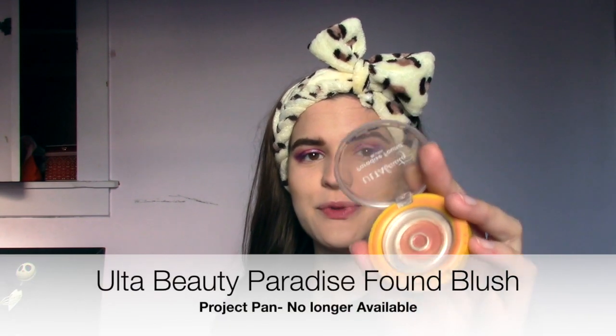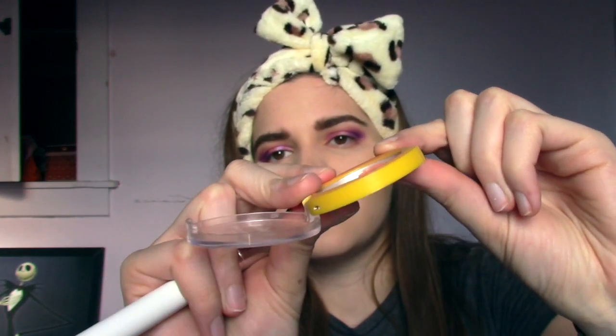Okay, and another Project Pan moment with you guys. I told you I had 2 blushes on my list, and today is the day we finish off the last little bit of the Ulta Beauty Paradise Blush Foundation. This will be the first item I'm crossing off my Project Pan 2020 list. You can see there's just a little bit in the rim there. The whole rest is gone. So I'm sharing this moment with you, and I'm using my new Morphe X Jaclyn Hill JH04 brush. And there she is, 100% empty.